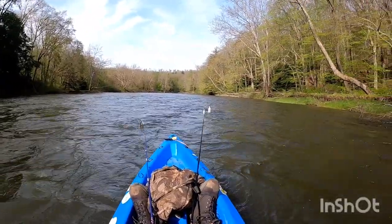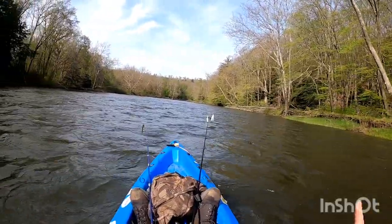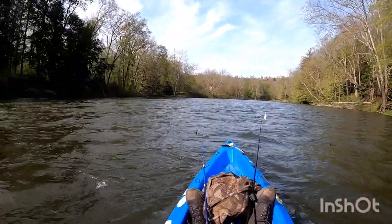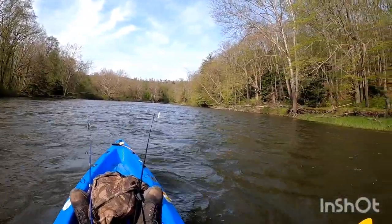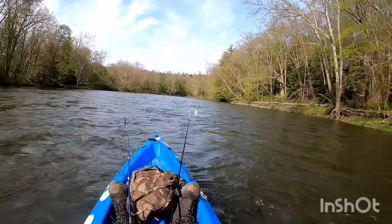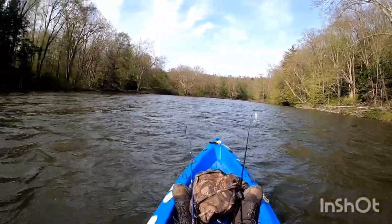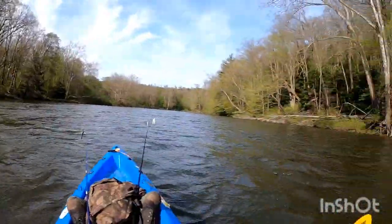Well, let's see what happens around this curve. It looks like I got a slower stretch of water here. I think I'm going to stick to the right bank. Looks a little shallower. But we might have a creek or something coming in on the left. I don't know. It's a beautiful day. Now if we could just get some fish on the boat. It'll happen.